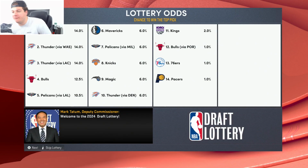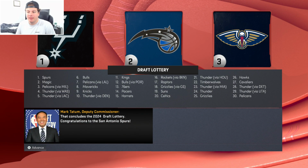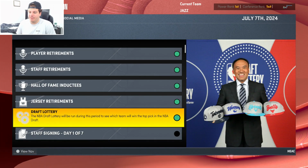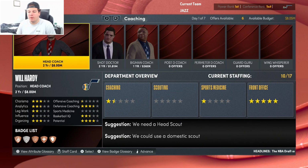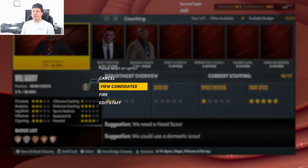I don't know why I'm hitting the draft lottery as if we have any draft picks, because we obviously don't. I traded legitimately all of them. Thunder have, what is that, 3 picks in the top 10. God, Sam Presti, I need a masterclass from you. Will Hardy, do I want to keep him? You know what? I don't think I'm going to. I think he definitely has potential to be a decent head coach.